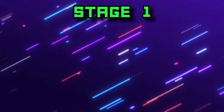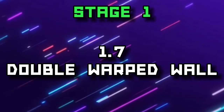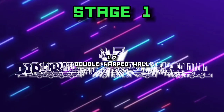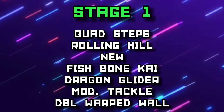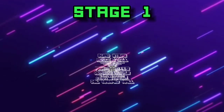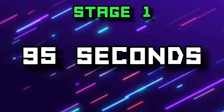And finally, some people don't like the double warp wall, but come on. With that incline tackle, you pretty much need this to stay for the second part of the plan to work. So there's my stage 1 course. I'll put an obstacle recap on screen now. And as for a time limit, I'd go ahead and chop 5 seconds off and go with 95 seconds.